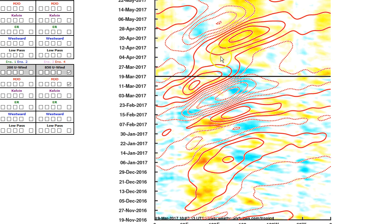And as the active phase of the MJO starts pushing into the West Pacific, we're going to start getting westerly anomalies, according to this model, in the West Pacific. That's only going to help the jet stream. Now the sad part is it's kind of a day late and a dollar short, because we're pretty late in the season, moving into spring now, and the atmosphere is already starting to not support storm development as much, but we'll take whatever we can get.